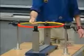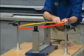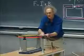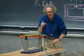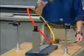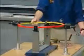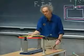And that something is a commutator. So if we can somehow reverse the current when it's here, then it wants to go down again. I'll show you that. So now it's here, and I'll drive the current in the other direction. You ready for that? You notice it now wants to go down. But when it's here, I have to reverse the current. It wants to go up. And if I do that with my hand, I can see whether I can keep this rotating. It may take me a while, but I'll do the best I can. There it goes.